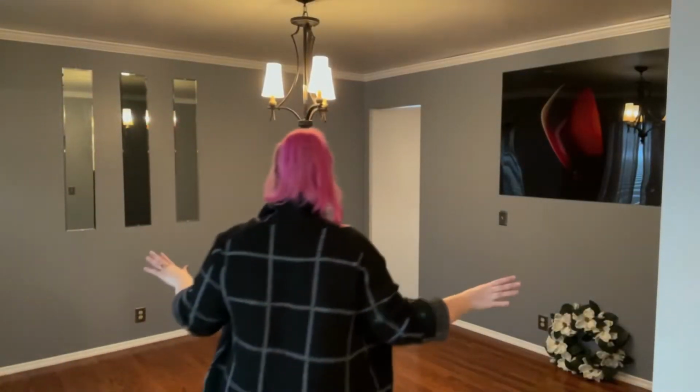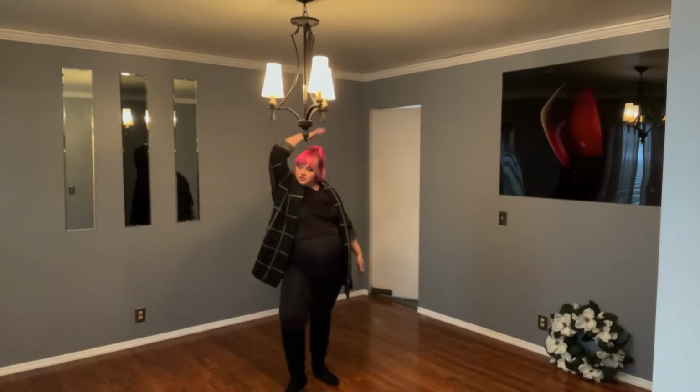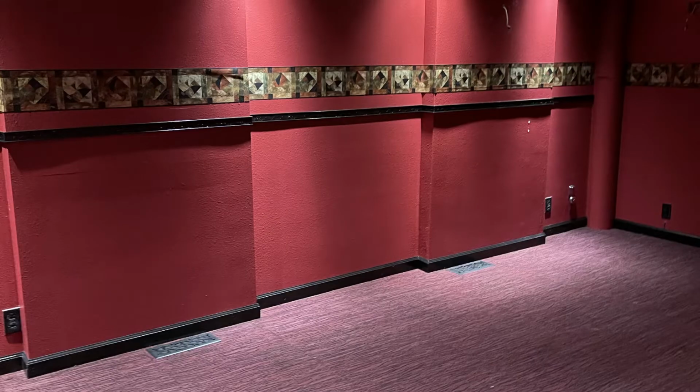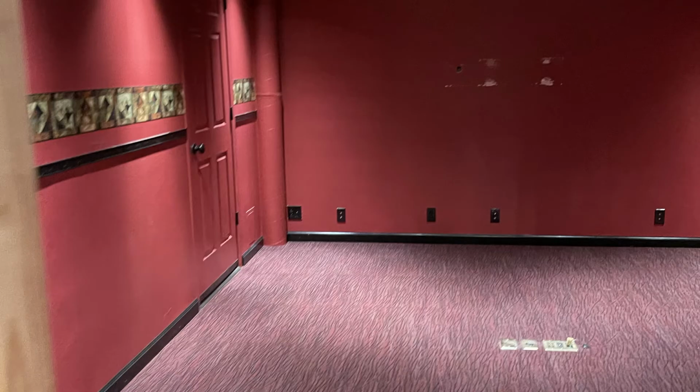We need closets. This right here is the dining room. Obviously, it's quite large. And here is the theater. We're leaving her just as she is. We're gonna throw in some nice cozy chairs and a huge TV.